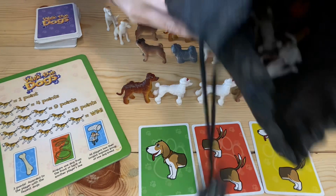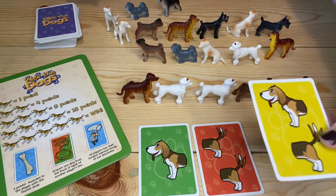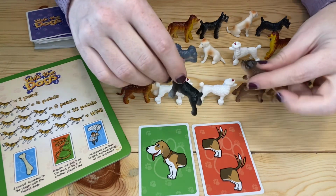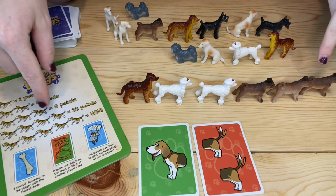Now, there is a lot more dogs in this bag. I just have a little bit here to show you. So I'm gonna play the one in the front, one in the back card. And I'm gonna grab one dog from the front of the line, one dog, here's the guy from the back. Now I can place these anywhere on my line. I obviously wanna place this one here because it gives me 3 in a row and 9 points.